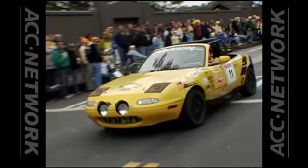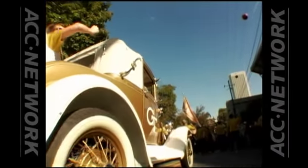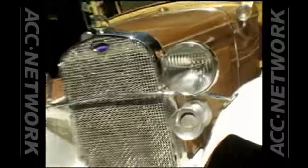That's amazing! The parade continues with several more car competitions, but as game time rolls around, the focus once again shifts to the star of the show.